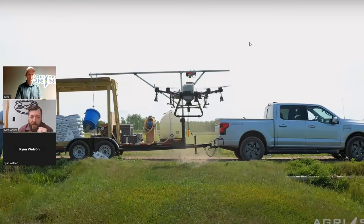The water tank that's up front is my chemical mix tank. It's got an agitator in the bottom. Most of the chemicals that I deal with are powder solutions that are dissolvable in water, so I have to mix them up in a tank to get them into a liquid form. Now, the boom that you see, it's still on there. This is the first attempt.